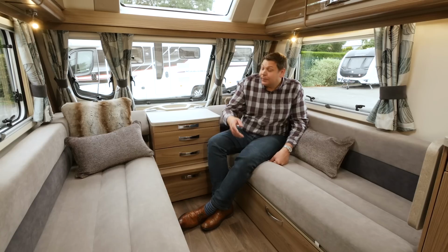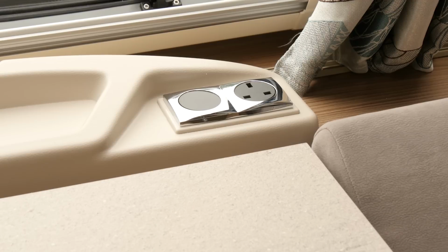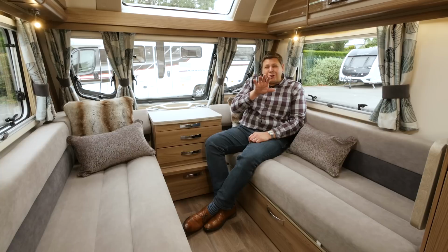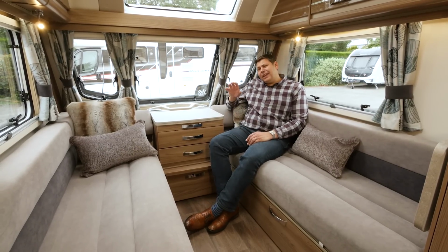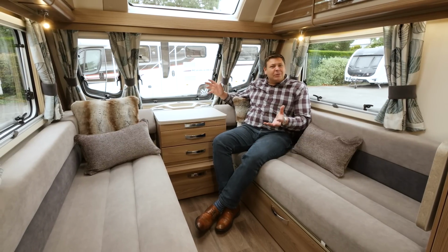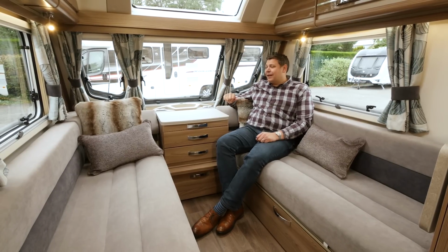Up front here, there's a couple of 230 volt sockets, but no 12 volt or aerial points for them. You'll have to go over to the sideboard, although that probably is the perfect place for your telly, being nice and low. The one thing that is missing, both there and here up front, are any USB sockets. That seems a little bit of an oversight in this day and age. Most vans at this price point do have them.